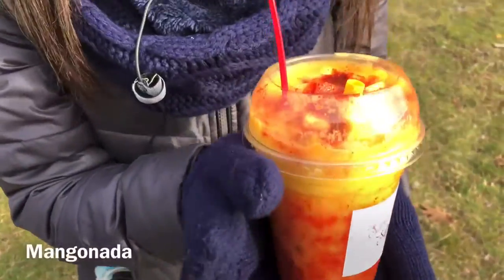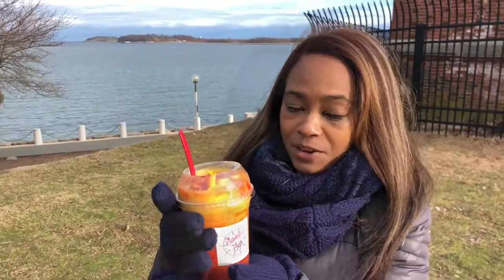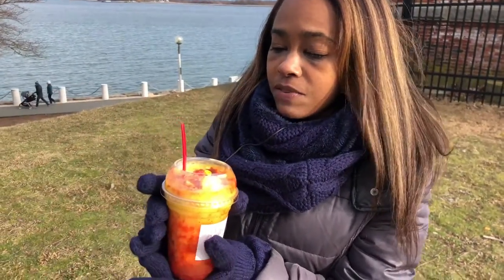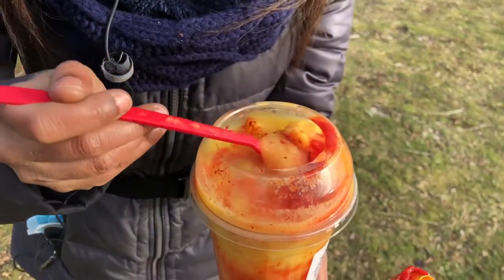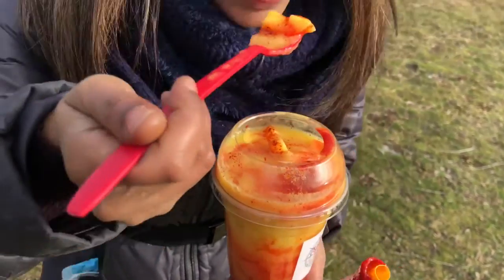Now we have the mango nata. This is something I really, really, really wanted to try. So what it is, it's mango, tamarind, chili flakes in there, chili salt, and they also give us this chili tamarind stick. I like that a lot. So in addition to it being like a mango smoothie, they also add fresh mango right on the top here, along with some extra chili and tamarind.